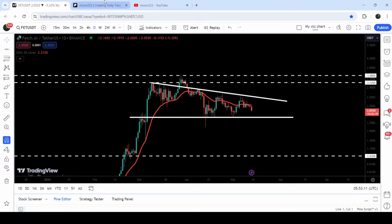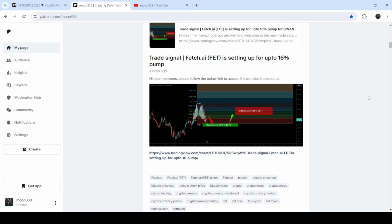And I would also like to share with you my most recent trade signal for Fetch.ai that I shared almost 4 days ago with my members. And so far, this move has produced almost 10% pump.